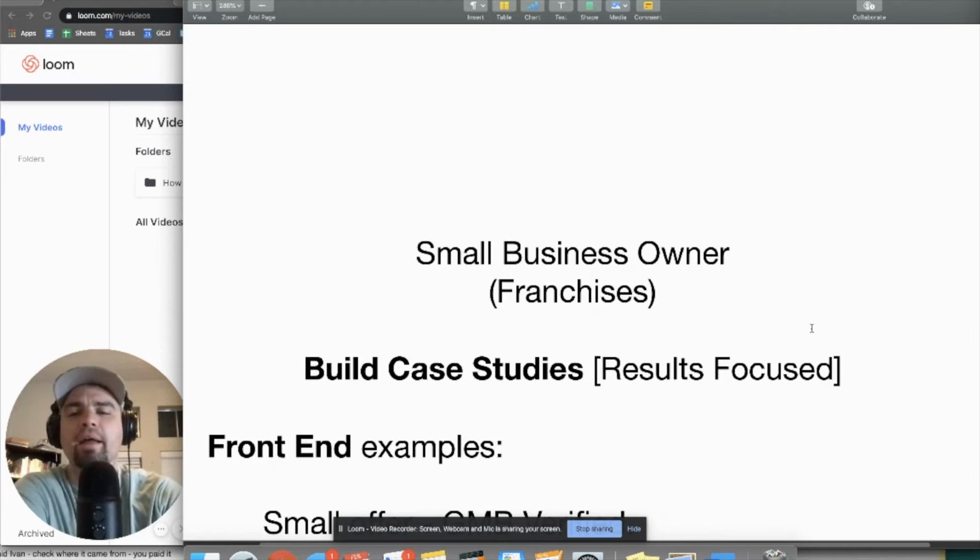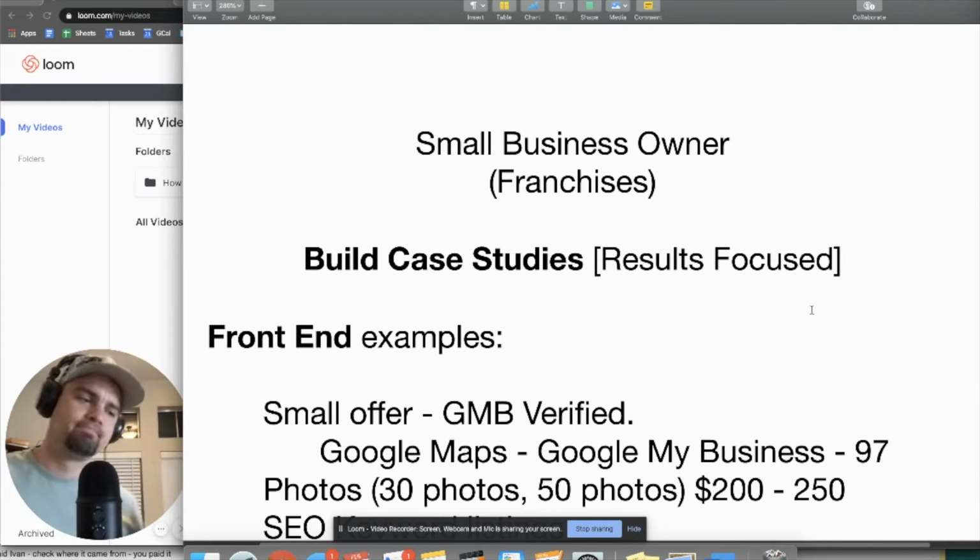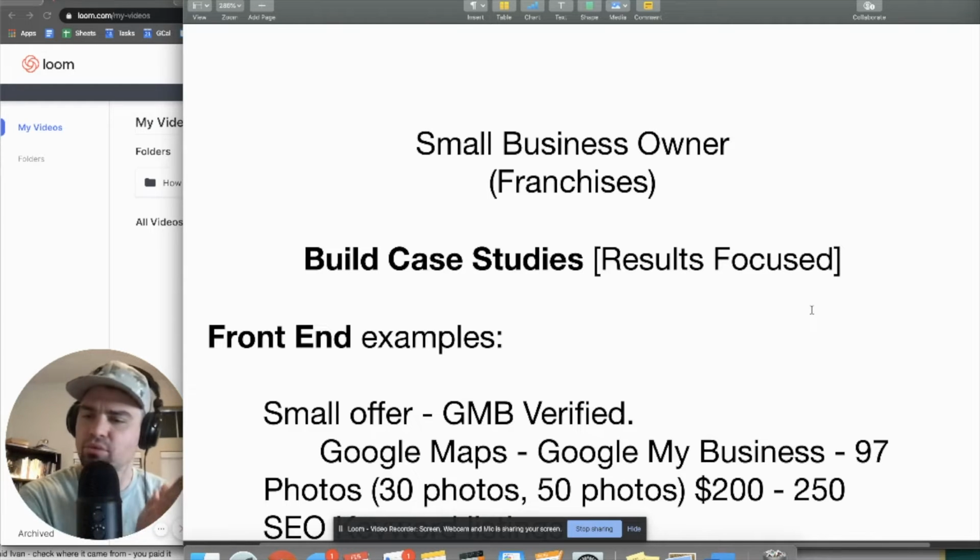So, okay. I want you guys, if you're just getting started, maybe you're looking at this VR space, 360 virtual tours, like how do I maximize this tool set? I want you to focus on the small business owner, especially franchise type businesses. There's a reason why I want you to do that, mainly for a couple reasons. The first reason is you can speak to the owner directly and quickly.